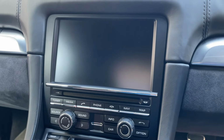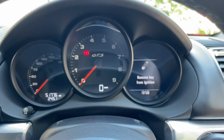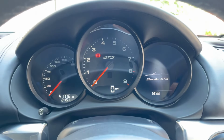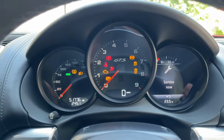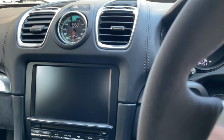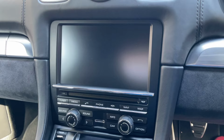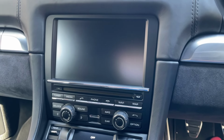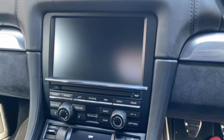That's the PCM off. If we then dump the ignition, take the key out, like that, and put the key back in and turn it on, the PCM doesn't come on, and so the radio doesn't come on, and we don't hear Freddie's glorious tones. So the answer here is, if you want to keep the radio off when you start the car, turn the PCM off when you leave the car.